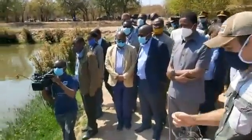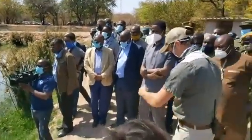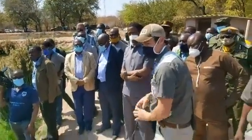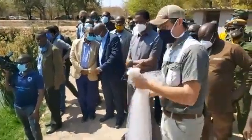And these fish in this dam are the Niloticus, and the first dam we had were 3 spots. We have seen better growth with these ones than the 3 spots, but we also need to compare the market and things like that.